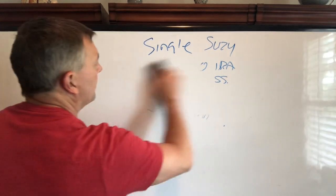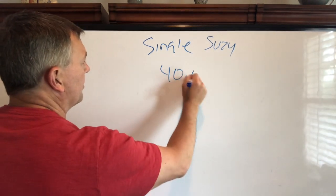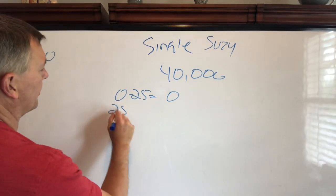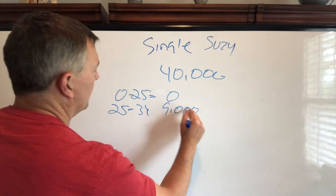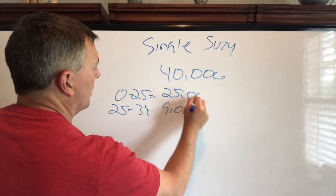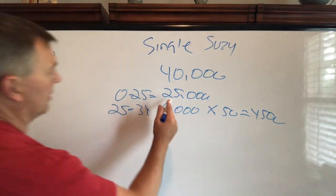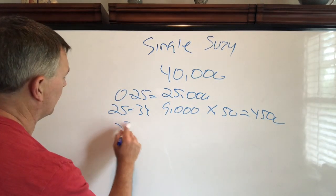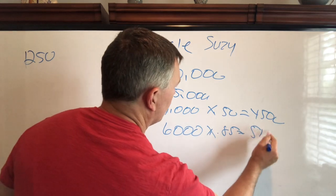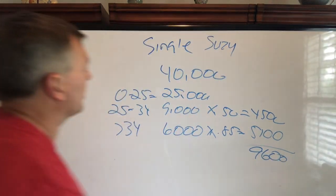So now we erase that. You've got to tighten this thing up. $40,000, and remember, for a single person, the first $25,000 is tax-free, zero. Then $25,000 to $34,000, which is $9,000, is subject to 50% of that, which would be $4,500. And then we've got anything over $34,000, so it'll be $6,000. $6,000 times 0.85 is going to be $5,100. So in this case, $9,600 is our total taxable Social Security.